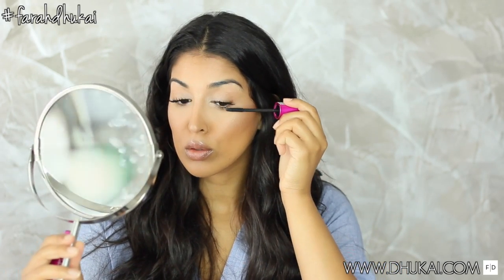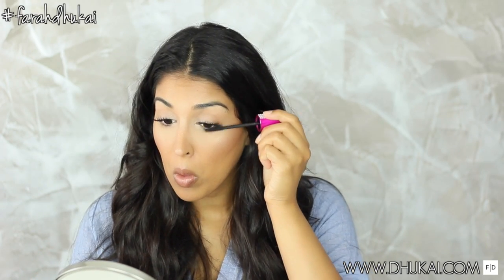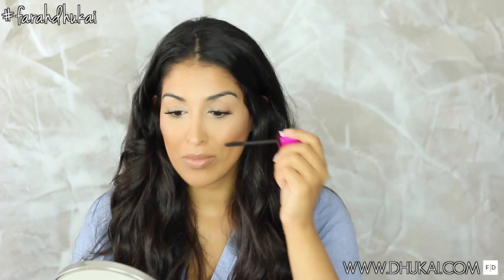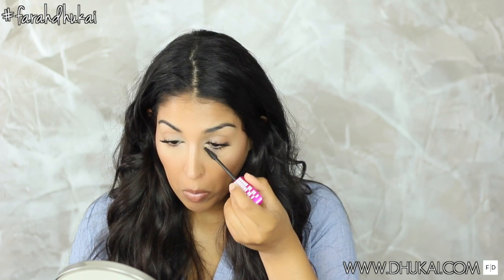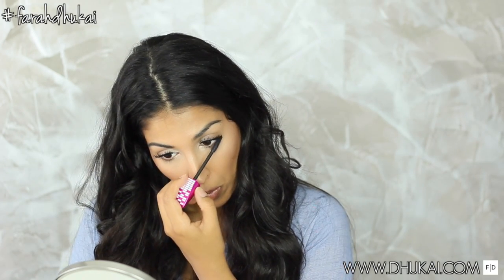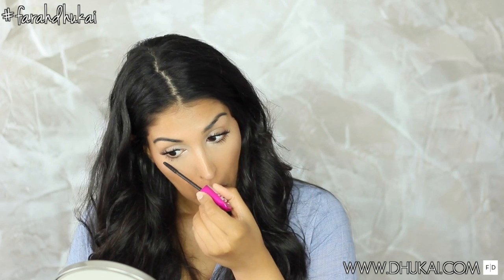Sometimes I do it when I'm feeling lashy, but I like to just take the mascara and apply it on the outer third of my lower lashes. This is just going to open up the outer part of our eye and make the eyes look more doll-like and really pretty without putting mascara onto the entire lower lash line. And then once you're done your mascara, which obviously takes me the longest because I like to spend the most time on that, you are done with the makeup look.